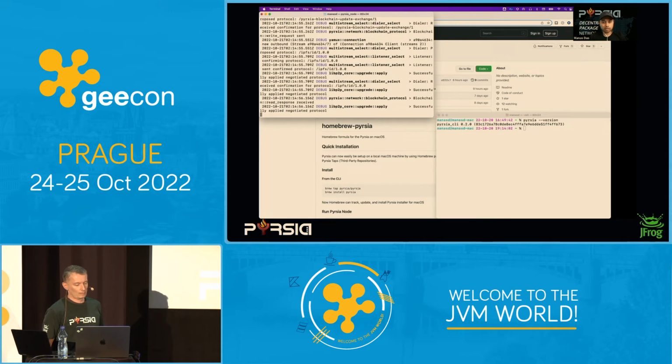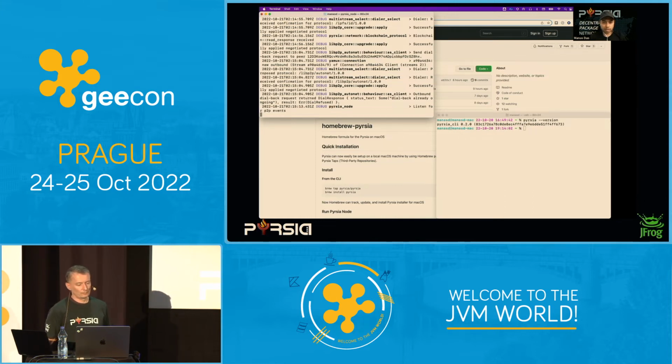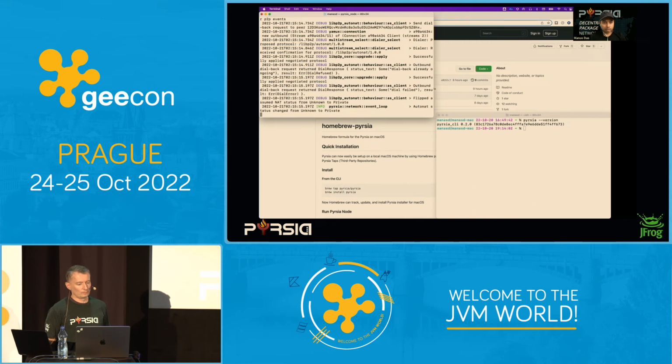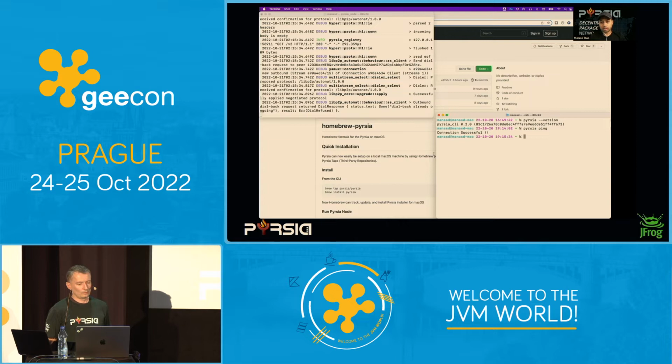What it is doing in the background is basically connecting to the peer node. We already have an authorized node in our network, and by using that Pyrsia node service, it's connected to the network. You can see logs are coming, and to validate that you have already joined the network, on another terminal I'll use pyrsia ping. It says connection successful. So basically, your node is now part of this decentralized network.